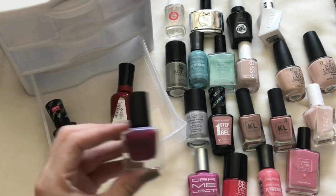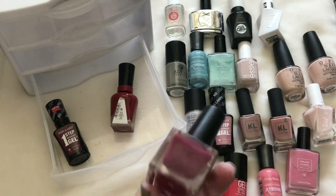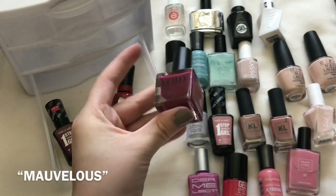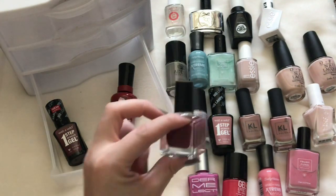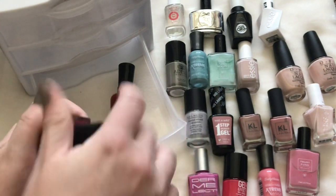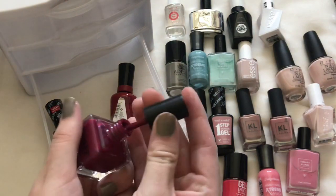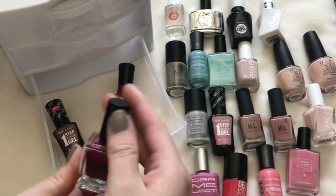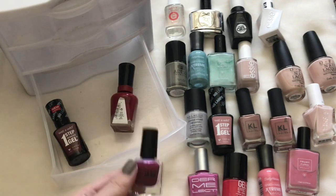And then this is from Void, and again, there is no shade on here because I got it in an Ipsy, but this is just a nice magenta color, and it's a really pretty vampy shade that I really like during October. I think it's really cool.